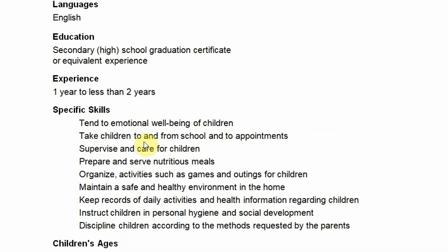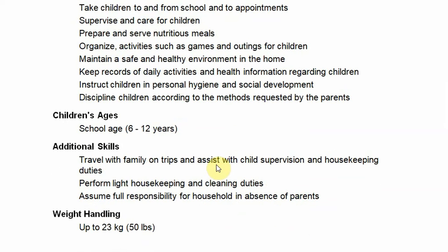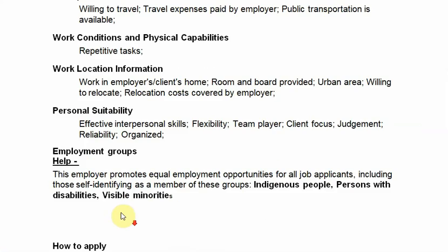Specific skills requirements: attend to the emotional well-being of children, take children to and from school and appointments, supervise and care for children, prepare and serve nutritious meals. These are the requirements to work as a childcare provider. And if you are really eligible for this job, and if you think that you have the full capability for this job, you can apply as soon as possible by dropping your CV to the official email id mentioned right here.